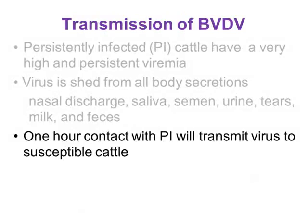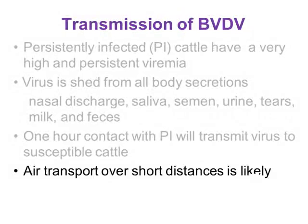There has been some work that shows a little more, so I'm mostly concerned about nose-to-nose contact, relatively close contact. There's a little bit of research that says it can go a little farther than nose-to-nose, but I would say not much. And that's a good thing for us, in that relatively short distances provide a pretty good barrier between PIs and cattle that could become infected.